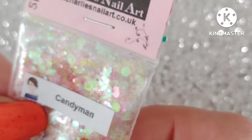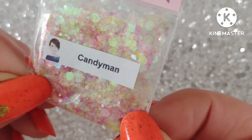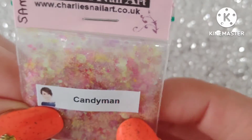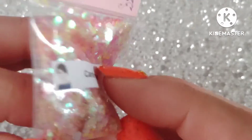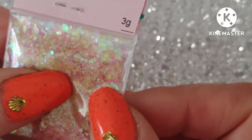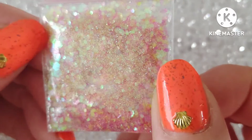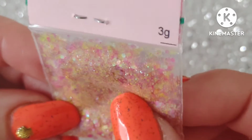And this one is Candyman. And this one has iridescent large hexes. And it also has the fine glitter in as well. So this one is a green pink mix.